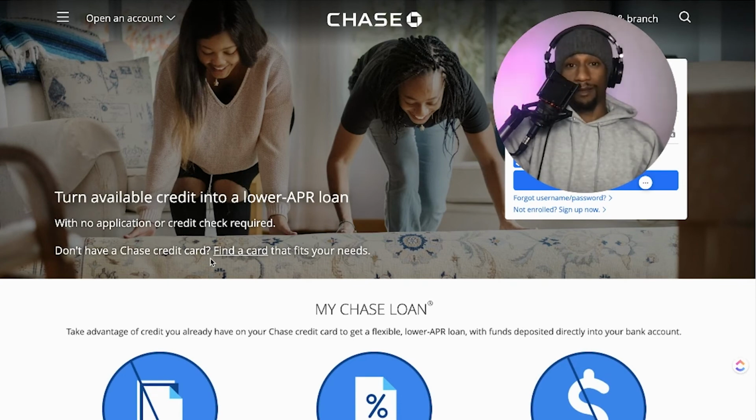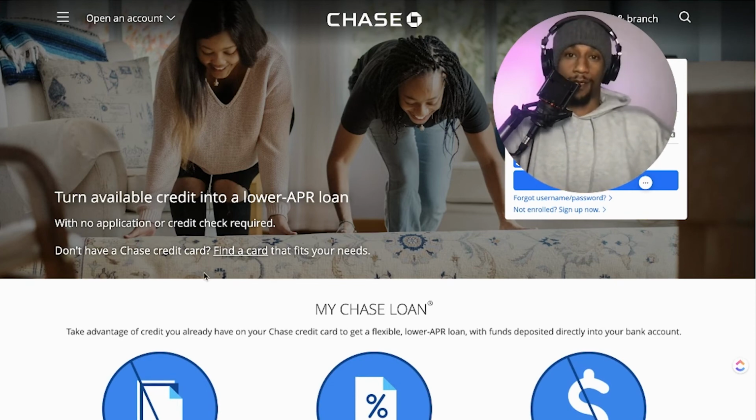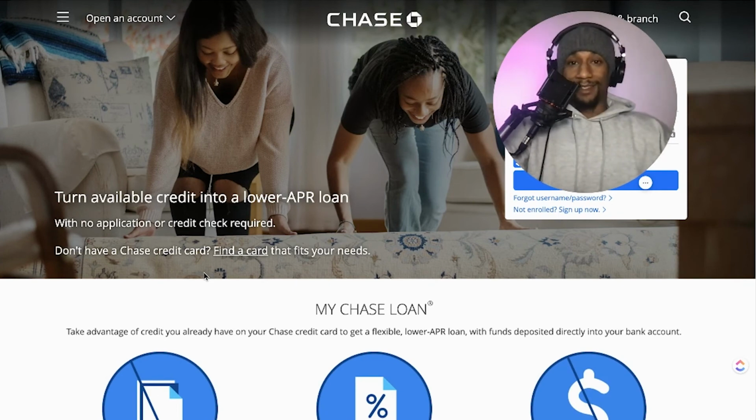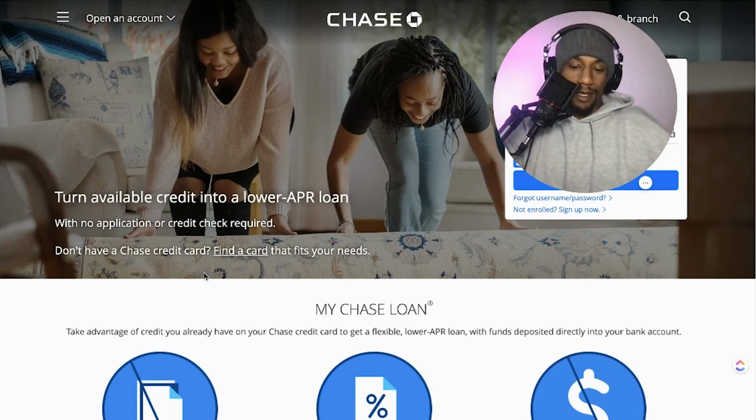That's the benefit there. If you try to take that money out as cash or at an ATM, the interest you're paying on it is much higher. So it definitely all adds up. Anyway, I'm going to wrap it up there. I think this sounds like not a bad move with Chase.